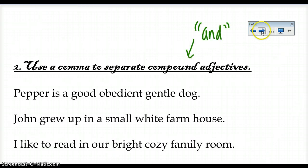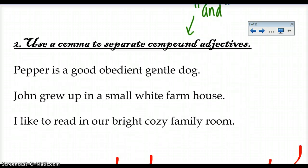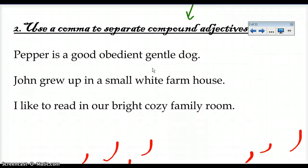Next rule is to use a comma to separate compound adjectives. That means there's more than one adjective that describes the noun, and they come before the noun. For this rule, you can use the and test, which means you put the word and in for the comma that you're trying to use. If it makes sense, you're good to go and you can use the comma.